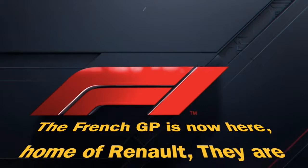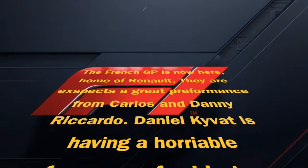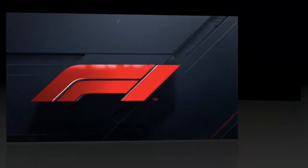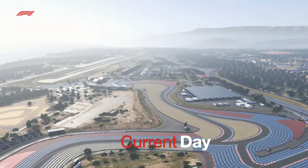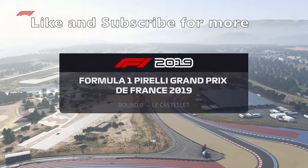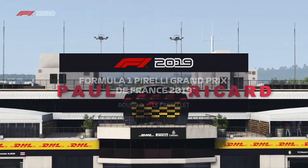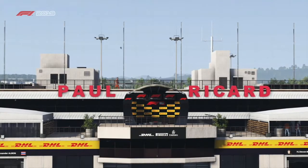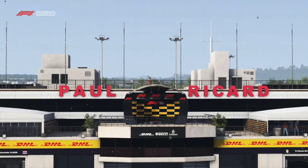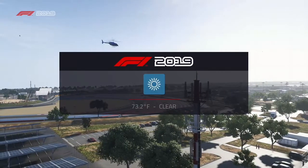The French GP is now here, home of Renault. They are expecting a great performance from Carlos, and Ricciardo is having a horrible performance for his team. Welcome along then to the Circuit Paul Ricard, home of the French Grand Prix, home race of the Renault team, and of course a number of the drivers on the grid as well. Of the 14 races held here up until 1990, 5 were won by a Frenchman, and 4 of those, of course, were Alain Prost. I wonder who'll add their name to that winners list today.